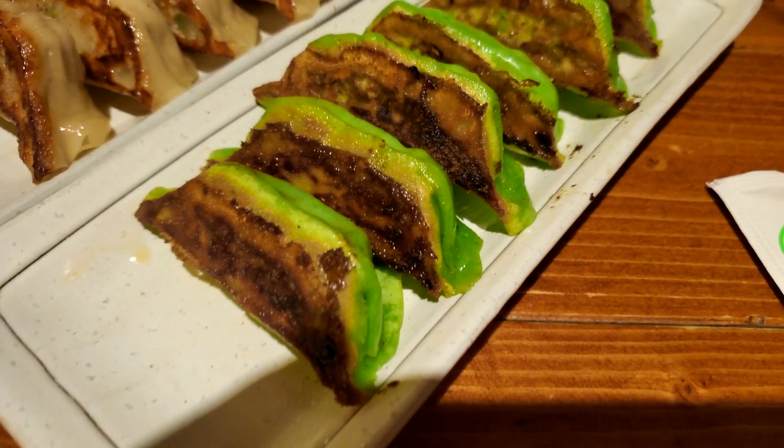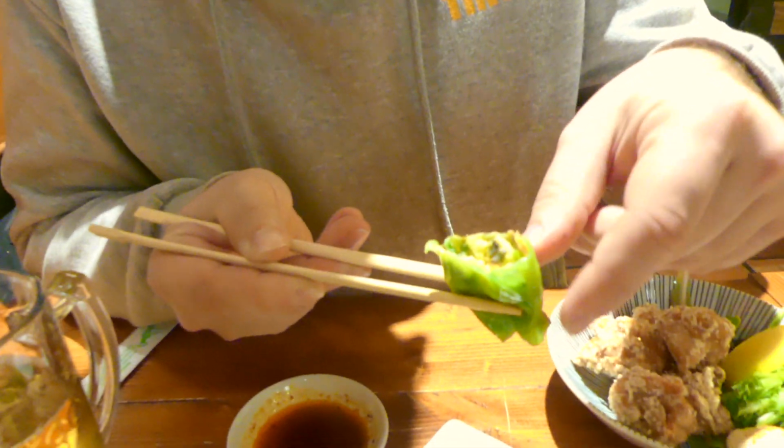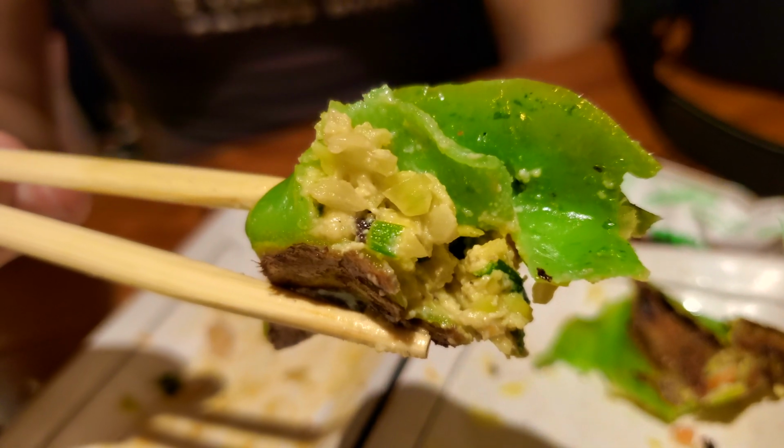Wow, okay. That one shocked me. That is really good. Just look at the interior. It's very ground up, almost to like a paste. And so you get kind of like a creaminess, I think an earthiness, maybe some mushroom in there, maybe leeks. Wow, that actually might be my favorite vegetable dumpling I've ever had. I must say, I'm pretty impressed.